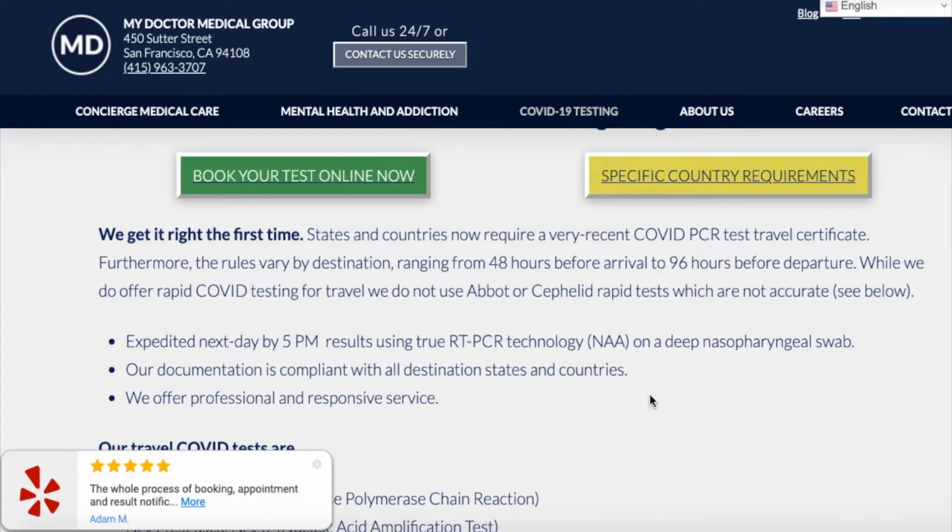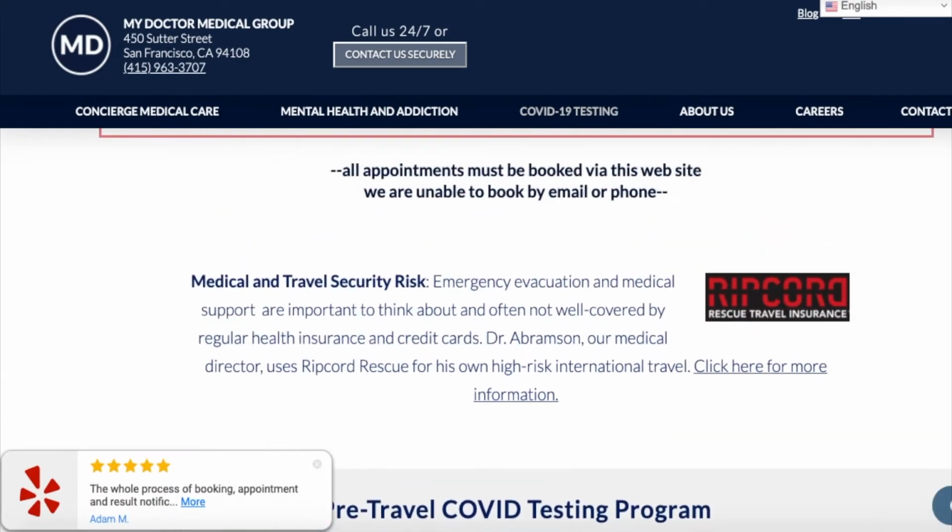So for Hong Kong, just do testing for travel. And yes, you need to pay for this. I paid around $400 for this. Yes, it's not cheap. I paid US $400 for this.